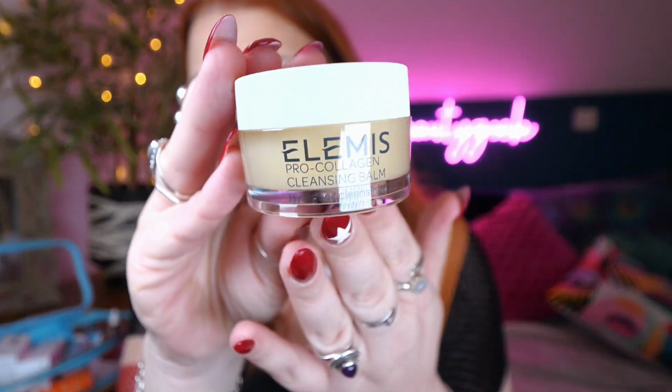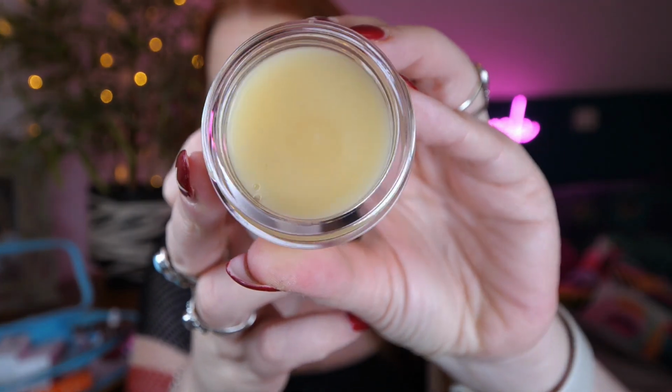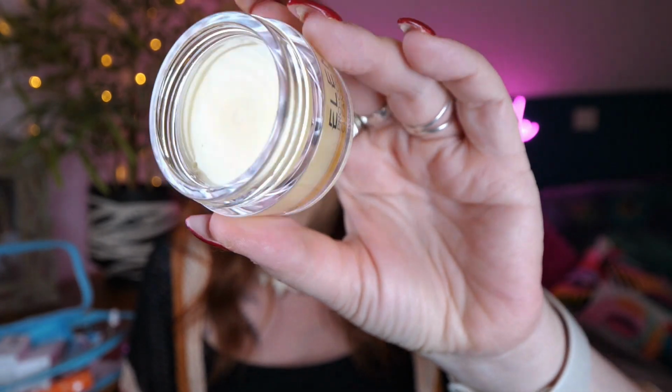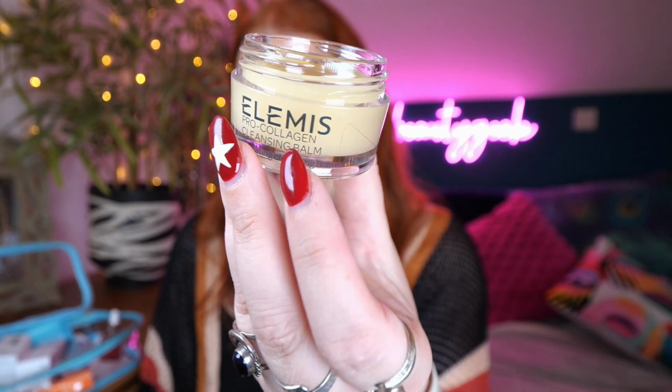Starting off, we've got something to tackle dullness. This is the Pro Collagen Cleansing Balm by Elemis. It's an award-winning cleansing balm. It's really, really good. "Cleansing your skin doesn't have to mean stripping your skin of moisture. This hydrating balm contains microalgae to help boost your skin's radiance while removing your makeup." It smells gorgeous too, although my sense of smell is gone. So weird. I can't smell it properly, but it's a gorgeous cleanser. Woo, butterfingers. It is a really gorgeous cleanser.